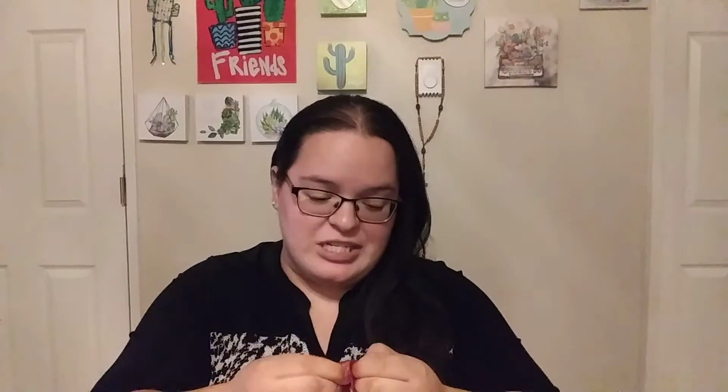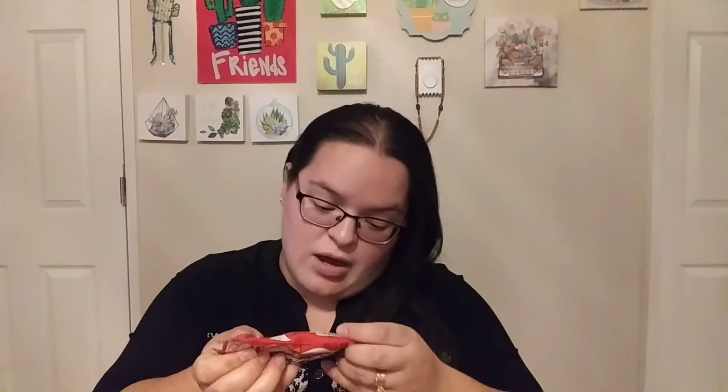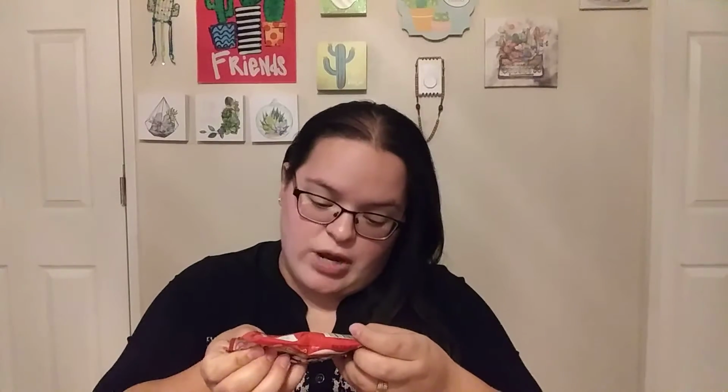Right, Skittles Dips. I've been wanting to try this for the longest time ever. I've seen them in bigger bags at other stores, but I just didn't want to pick up a huge bag. But you have typical flavors: strawberry, grape, green apple, lemon, orange. And basically it's really just like a Skittle, but it's coated in yogurt, I guess. As soon as I bit into this, the whole coating on the outside just fell off.